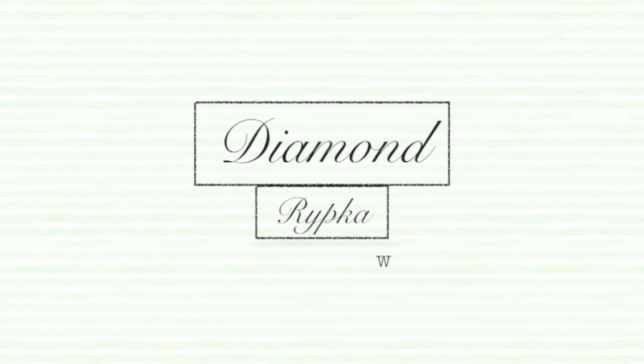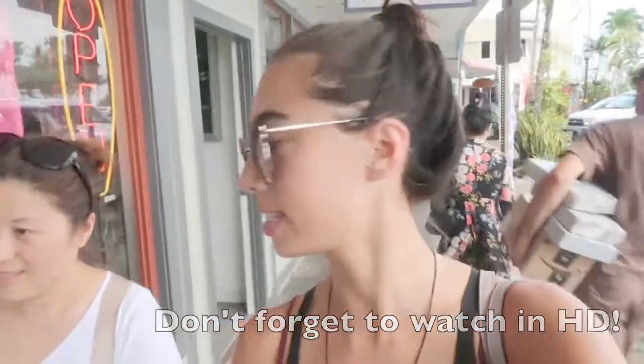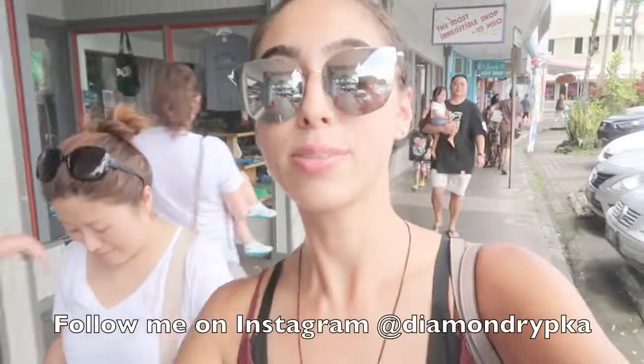Aloha, I've made it to Hawaii. We're in the center of Hilo right now. We're going to a farmer's market that is supposedly pretty large on Wednesdays and Saturday. So that's where we're at today.